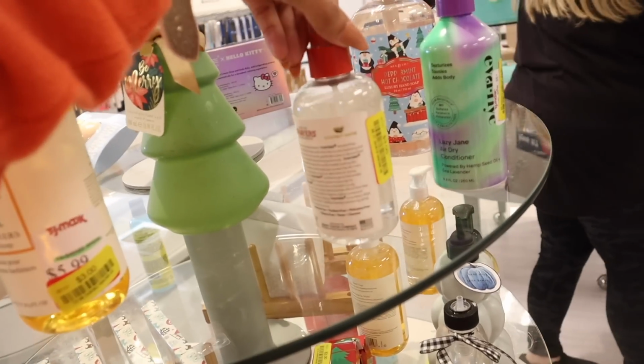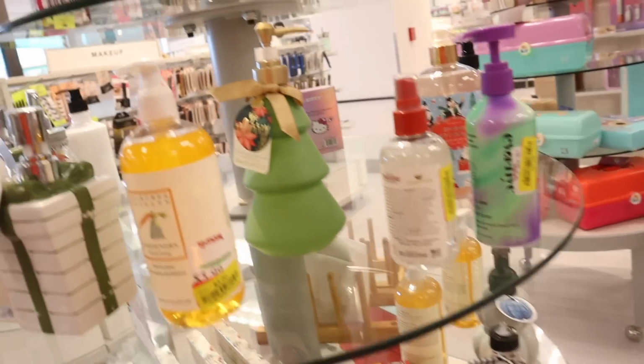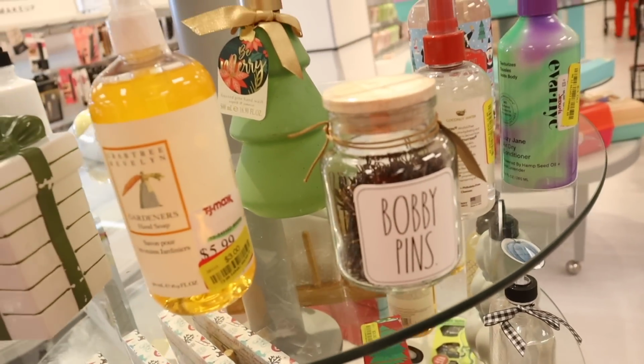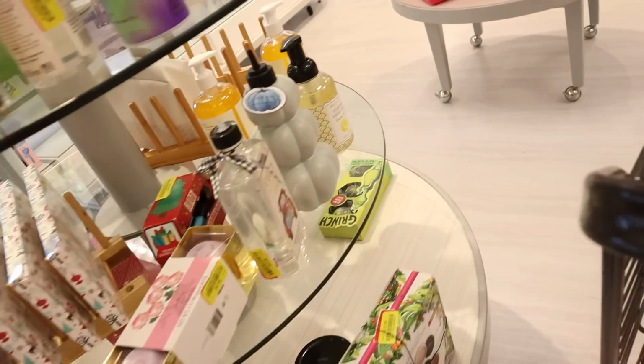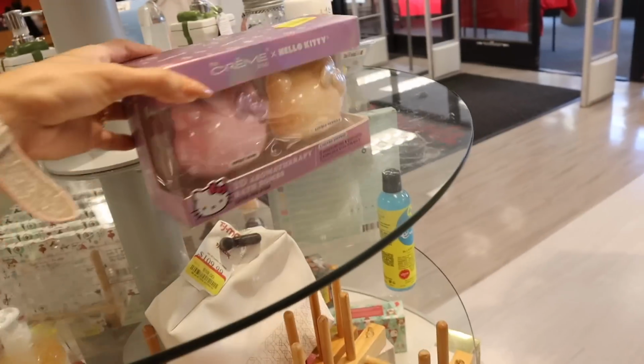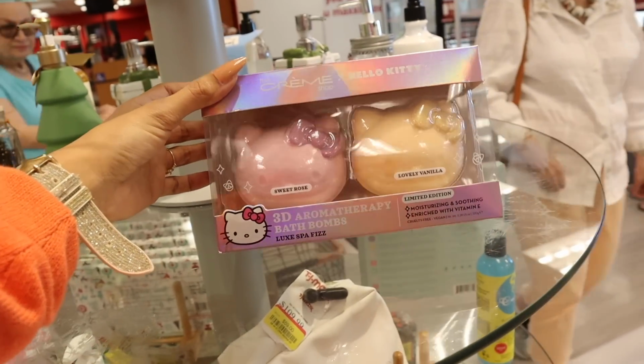They have the Thayer spray for $3. The air dry conditioner, only $4. I love to air dry my hair. And they have the bobby pins on sale for $5 from the brand Ray Dunn. So really cool finds, honestly, over here. They have the Cringe soap again. Hello Kitty bath bombs, of course, for only $4.50. Sweet Rose and Lovely Vanilla.